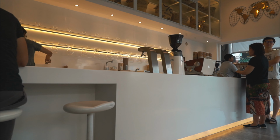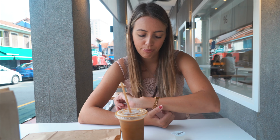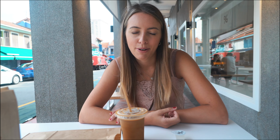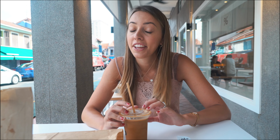It wouldn't be a visit to the Arabic neighborhood without trying some Arabic coffee. Now, as we were walking around, we noticed a lot of things were closed, which is surprising because it is 9:15 a.m. on a Saturday. So we just went for what we saw was open, and it's actually super cute. It's called Percent Arabica, and it's so minimalistic, super trendy, and they look like they know how to do coffee.